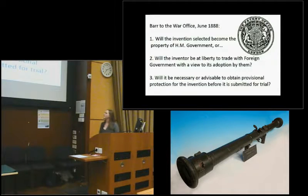So they displayed a recognition of the importance of patent protection even before they set up their firm. So before submitting their design to the War Office, Barr wrote to them and asked them a few questions concerning the intellectual property. So he asked, will the invention selected become the property of Her Majesty's government, or will the inventor be at liberty to trade with foreign government with a view to its adoption by them? And finally, will it be necessary or advisable to obtain provisional protection for the invention before it is submitted for trial? So you can see that they were concerned about what they would be able to get out of this instrument that they had made. Would they be able to profit from it?